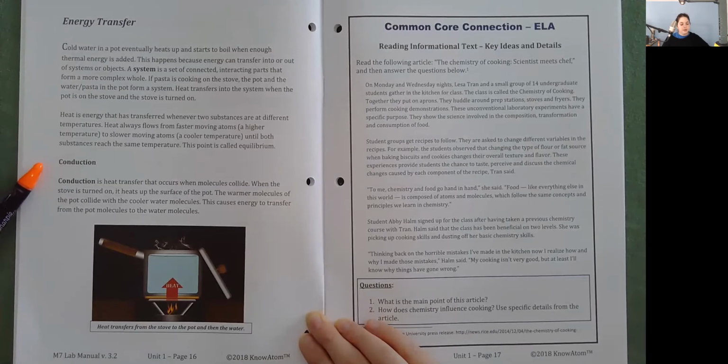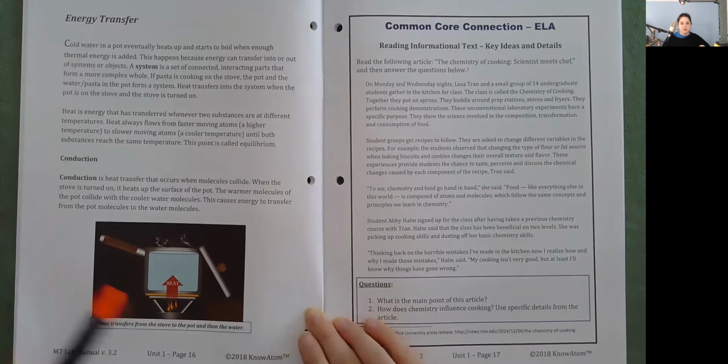Conduction. Conduction is heat transfer that occurs when molecules collide. When the stove is turned on, it heats up the surface of the pot. The warmer molecules of the pot collide with the cooler water molecules. This causes energy to transfer from the pot molecules to the water molecules.